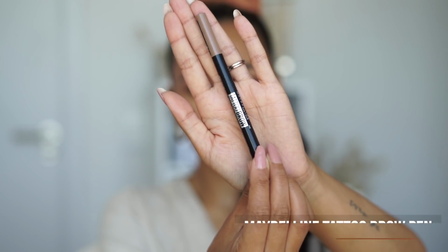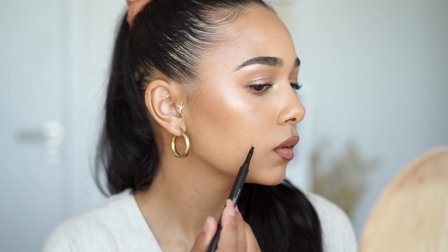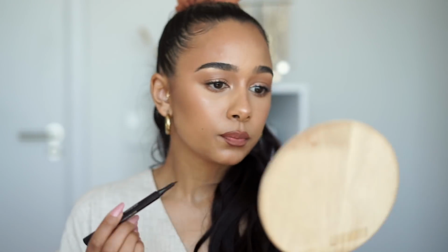So what I do is I go in with this Maybelline Tattoo Brow. It's a micro pen that has a tint to it, and this is actually for your brows. However, I use it on my skin. So all the places that I have freckles or little moles, you can see that one there. So I just darken it a bit. So it's not like I'm creating new freckles. I'm literally just bringing back the ones that I already have.